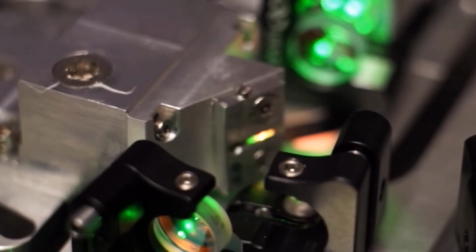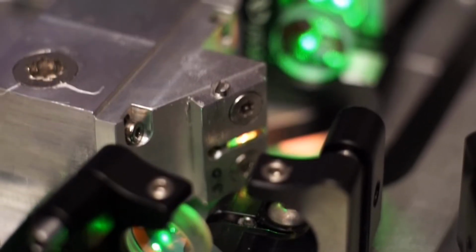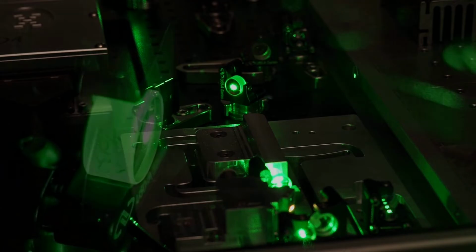In this close-up you can already see the green pump laser being focused on the crystal. Pay attention to the orange light. This is fluorescence emitted by the crystal. Later on we will align the cavity to use the concept of stimulated emission in order to produce lasing.